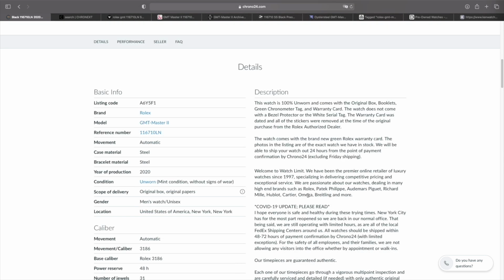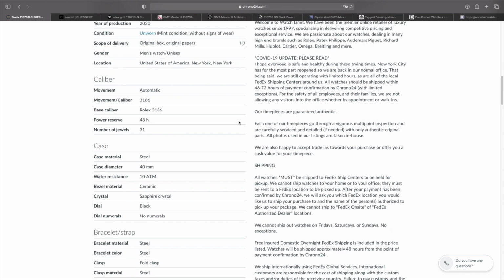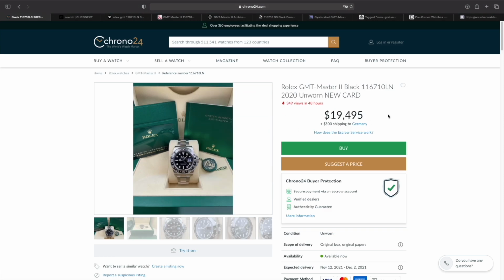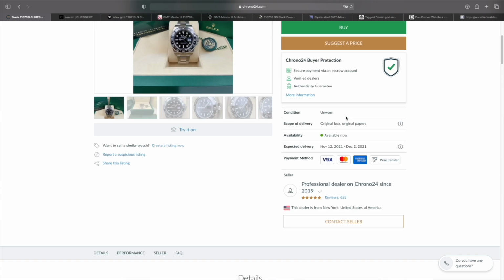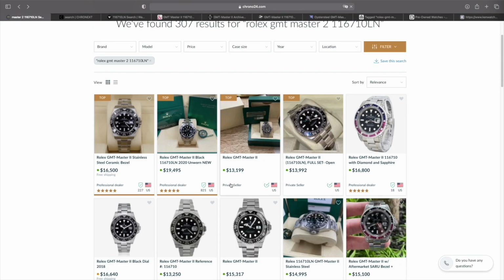So this one's a 2020 unworn, but unfortunately it doesn't have stickers, so that means the stickered piece, if there's one, could actually go for more than this. Now this itself is an inflated price because we are on Chrono 24 and they do take a margin. So I guess if you look at direct dealers, you might be able to get a better price, maybe 1,000 or 2,000 US dollars less, but that's just a good reference to know where the top of the market is.